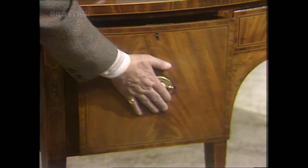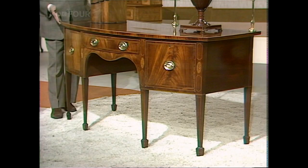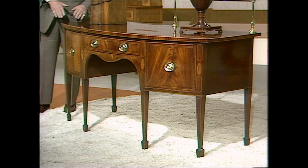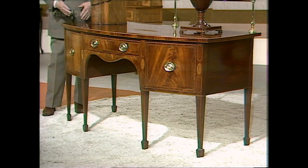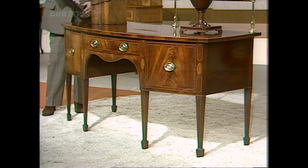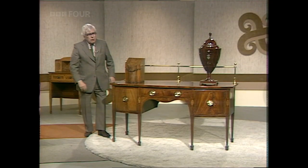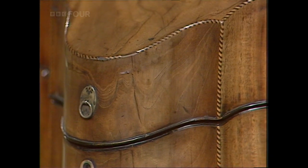And this one is just a nice clean bow front board, but from where I'm standing, a lovely bow. Don't buy one with just a skimpy little thing. Have a shape. If you're going to have a shape, let it be serpentine, let it be a bow. Always be nice quality if you've got that.